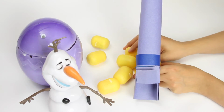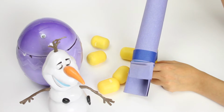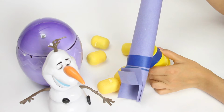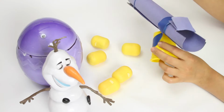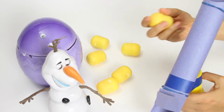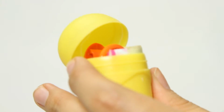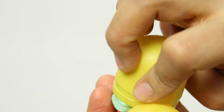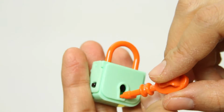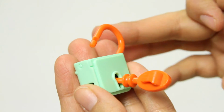Okay, should I try it? Alright, so we're gonna open this one first? Yes, we are. Okay, here we go. Alright, Olaf, we're open this one first. Let's see. What is this? Oh, wow! It's a lock with a key. Is that open? Oh, wow, you can open it.